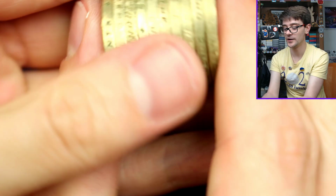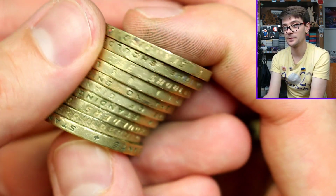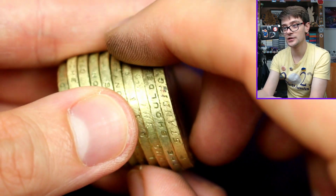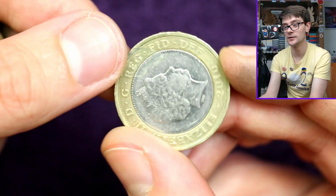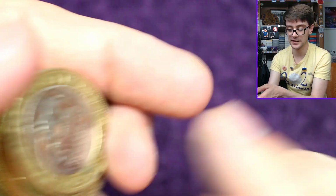Because I know I've said it 8 bazillion times, what I would love to do is find an edge inscription for an NIFC, because I won't know what it is. So, standing on the shoulders, the 150 will be Florence Nightingale, 150 years of nursing. My favourite circulating £2 coin design. Beautiful design that. That's a nice quality one as well.